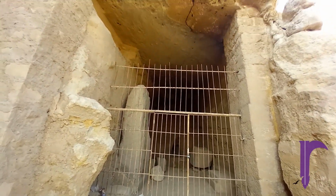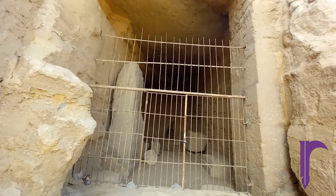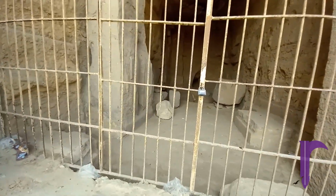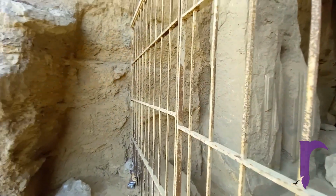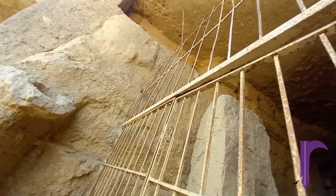Following the death of her husband, she married one of the priests, Uzerkaf, who became the first pharaoh of the 5th dynasty. Despite her tomb's gated entrance, I still managed to film some of its interior. Unfortunately, the place is in shambles and is not properly looked after.